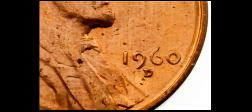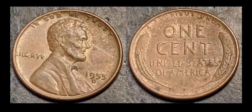Fantastic. This is a great variety, and this one sold for $104.99. Mint state examples have routinely sold for over $100. If you get them graded and they come back like a 65, well, that's a pretty good coin. It's probably like $200 to $300 in that grade.